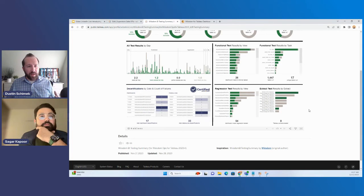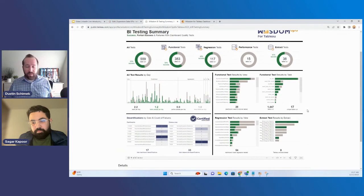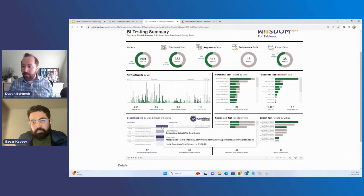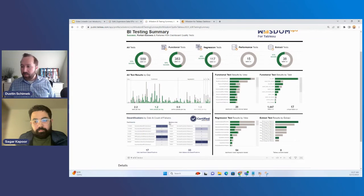We mentioned how important it is for users to know if a dashboard has been decertified, just like it's important for them to know if it's been certified, right? In this admin level dashboard that you could use with Wiiisdom Ops for Tableau, you can see most recently what decertification events took place. You can see a split here between dashboards and data sources. We also automate data source certification using Wiiisdom Ops for Tableau, the ability to automatically certify a data source after a test passes, or decertify it if it fails.